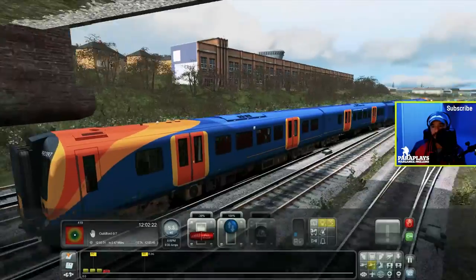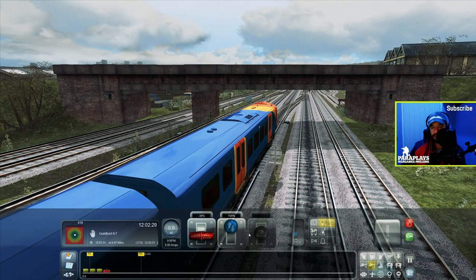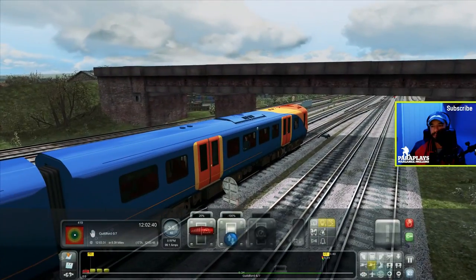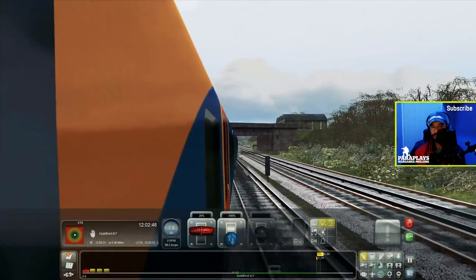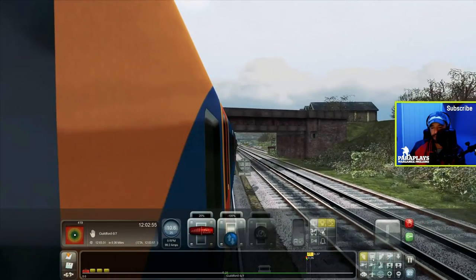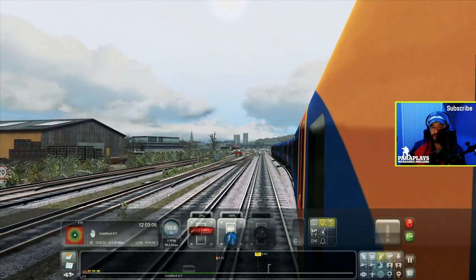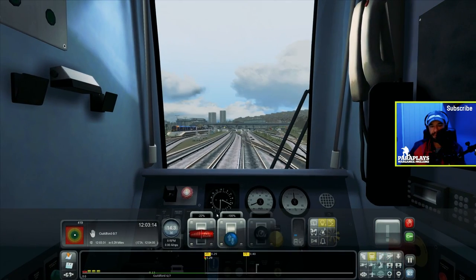Hopefully now that we're actually past that crossing point, we will be able to change tracks here now. I'm hoping that is what is available. We haven't had any further instructions from the signal box. So now I'm guessing this is going to take us on this new route here. And yes, we are actually turning here at the moment. Jesus, that is deafening. That is deafening.